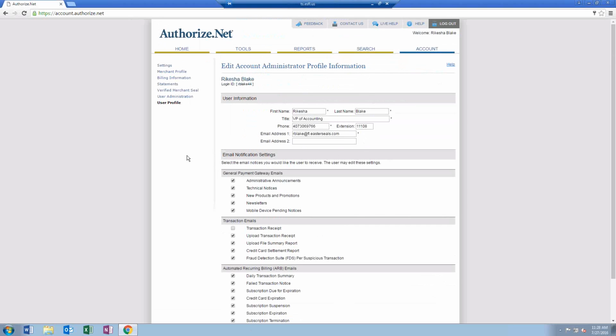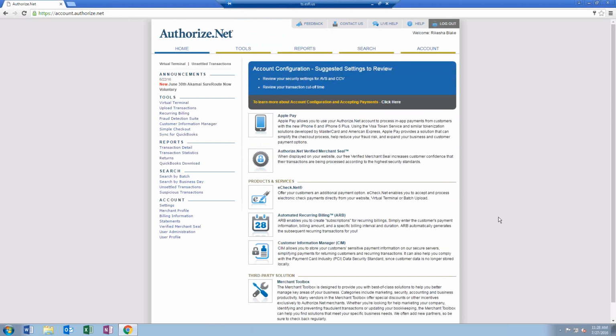So now we're going to look at how to process a credit card on the virtual terminal. So I'm going to take you back to the home screen. So you select home, and then we're back at that main screen that you will always see when you log in. There's 3 ways to get to the virtual terminal, which is where you process the credit cards.